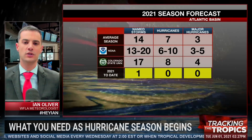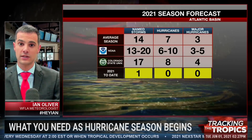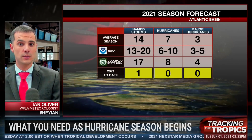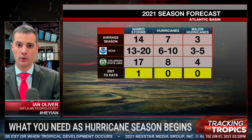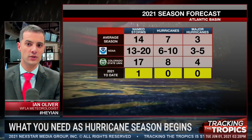So over the next couple of months, June, July, you can expect to see some tropical storms, perhaps some more lower end hurricanes. But once we get into the heart of the season, August, September, that first part of October, when we have very warm sea surface temperatures and typically a ripe environment for tropical development, that's where you're going to start to see your higher end hurricanes and perhaps some major hurricanes start to develop.